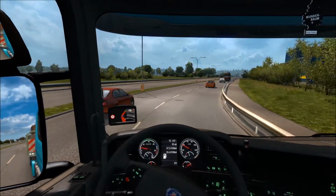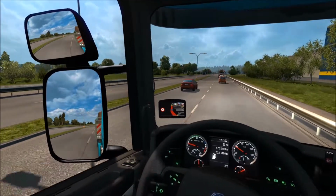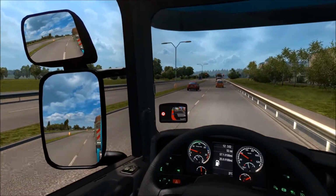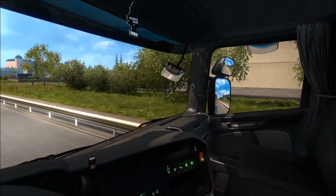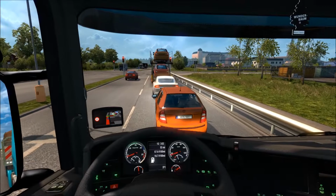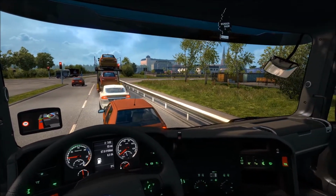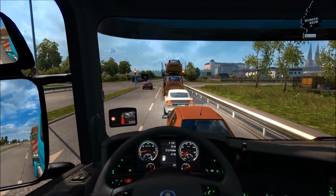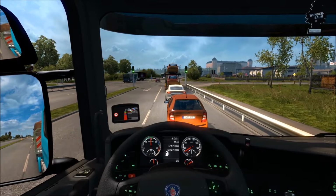Right, let's turn right here. So we'll see what it's like to reverse with. But these mirrors are absolutely huge, as I said. They do create quite a lot of a blind spot. I mean, over there you cannot see anything. I mean, it makes the window rather small. Brakes are pretty good as well. Yeah, it's a very cute little truck to drive. Really recommend you taking a look at this mod.